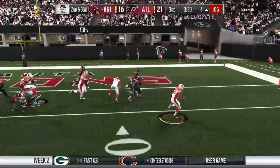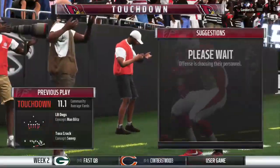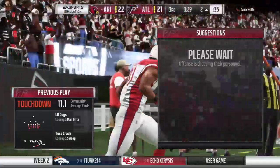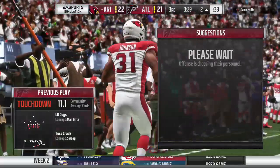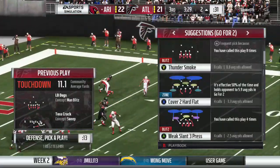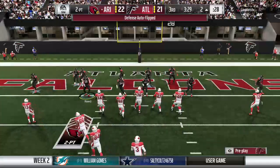He's going to get it running right. And he will get into the end zone. Touchdown, Arizona. David Johnson taking it in from 4 yards out. And the Cards use the short field to their advantage as they cash in for 6. Now Rosen will lead them up here to go for 2.